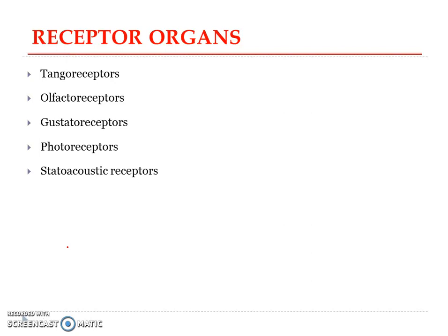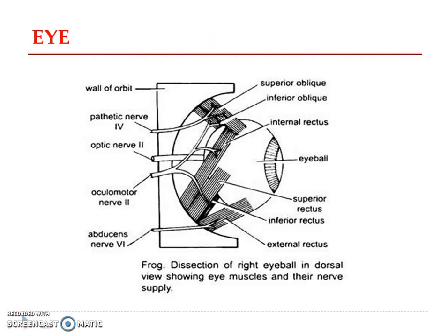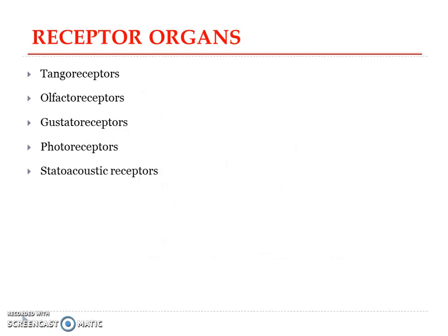I hope you remember the various organs innervated by the spinal and cranial nerves, which we have discussed when we discussed the cranial nerves. So these are the major receptors: the tangoreceptors, olfactory receptors, and the gustatoreceptors. The other two receptors which we already saw are the photoreceptors and statoacoustic receptors.